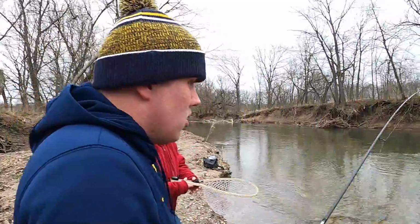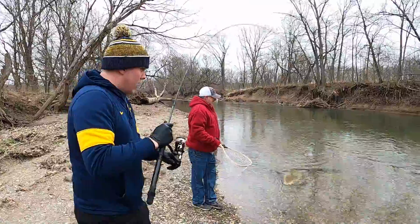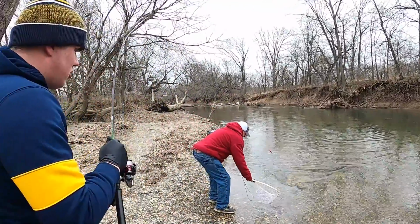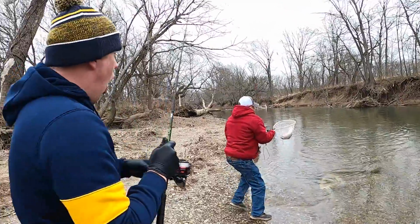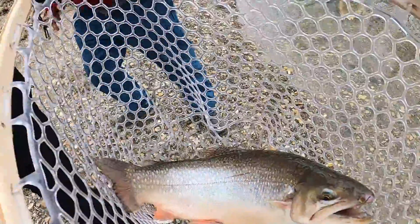Listen, you better start swimming, boy! This is a PB brookie! Nice brookie, too. That's a nice fish. You better scoop that fish. Got him! Whoa!